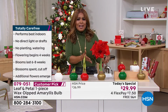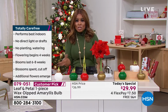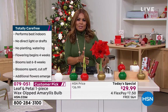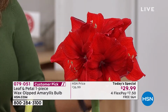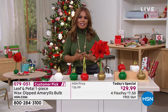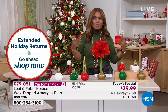I think what's so fantastic about this is that not only do you have the opportunity to enjoy the process from beginning to end, which is just 4 weeks to blooming, but even after it blooms, it's going to remain this beautiful up to 6 weeks, and some of you 8 weeks. The whole story on this is remarkable because it is the holidays, and the holidays are about giving. It's really about reflecting and just being so grateful. And this is a beautiful way for you to do it without spending a lot of money.